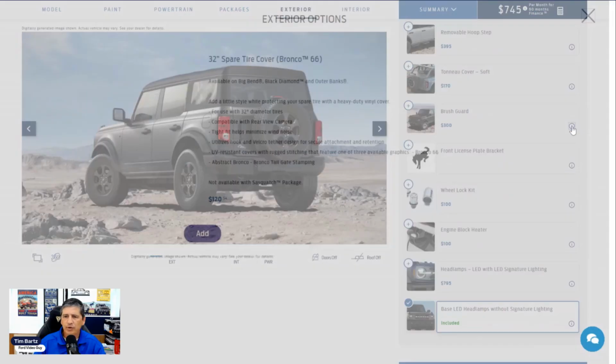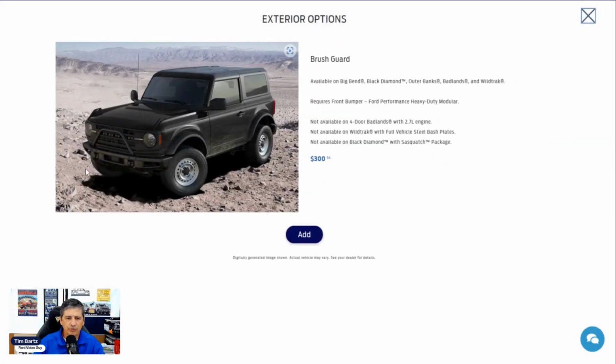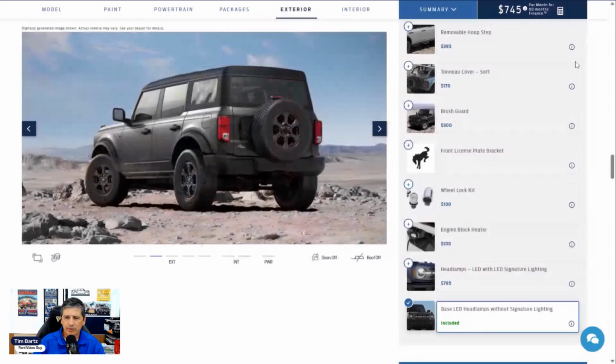Brush guard. Brush guard is also available. It does require the modular front bumper on there to give you that bar to help protect it. Especially if you're going off-road, that kind of stuff. So a lot of times we kind of call that a bull bar on the F-150 sometimes. Available on the Big Bend, requires that modular front bumper. So there you go. A couple different options on some of the other trims, but not this one.